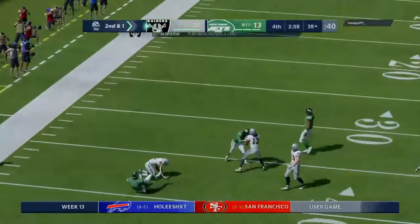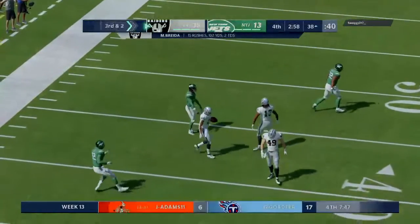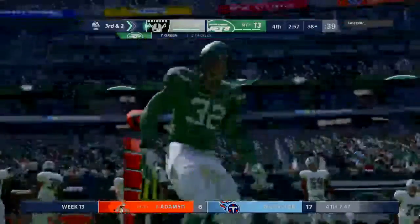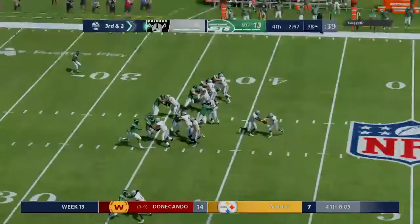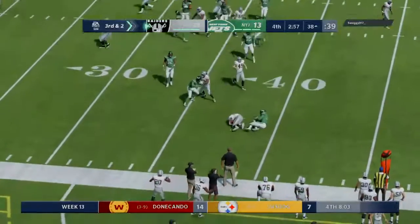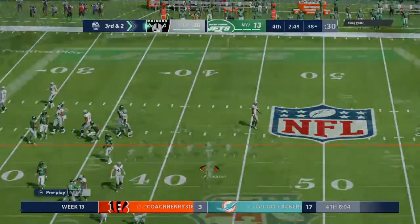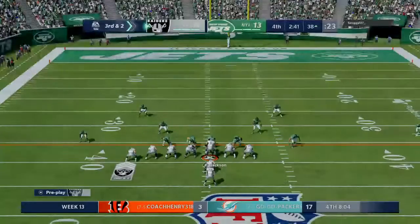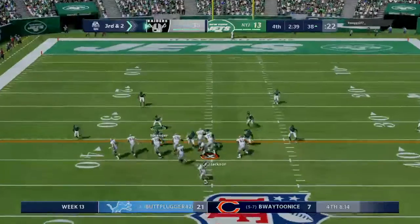And maybe a measure of revenge there. He's had his way in this one, but this time they get him behind the line. He winds up giving a yard back there, and now it's 3rd and 2. 3rd down. The Raiders on 3rd down. They've been okay, 2 for 3 thus far. Here it's 3rd and 2.